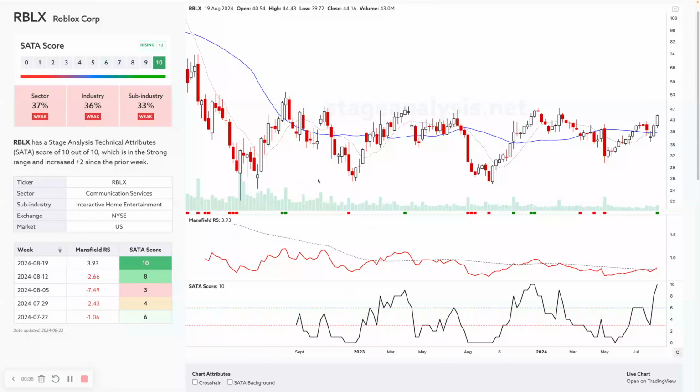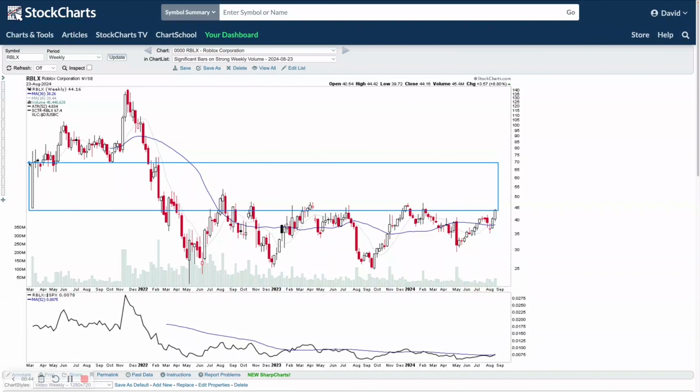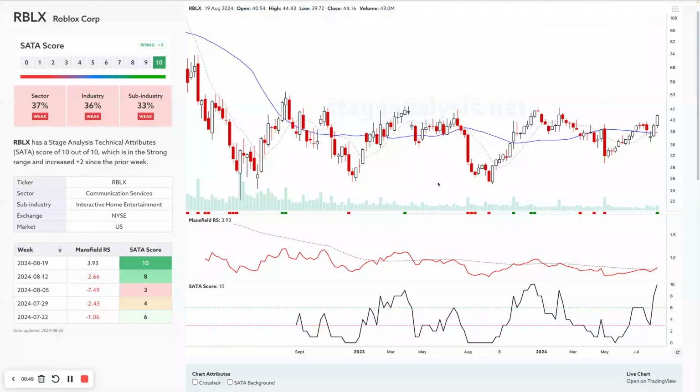If we go on to stock charts for a bit of a longer term view from the IPO, it was back in March 2021 it IPO'd. It's still 58% or so below that IPO week close at the moment. Come back onto the stage analysis technical attributes chart here on the website.